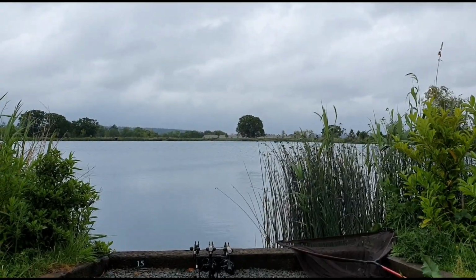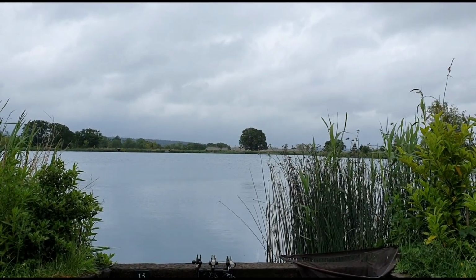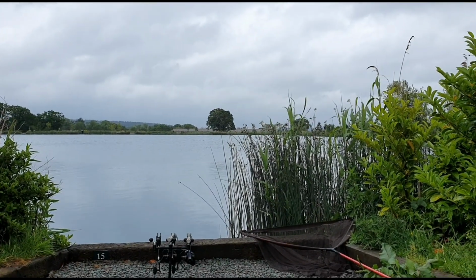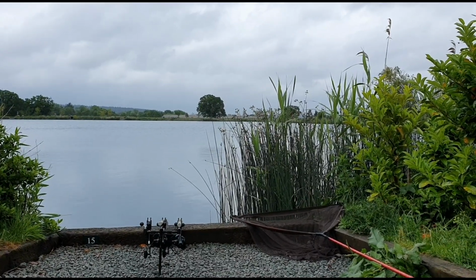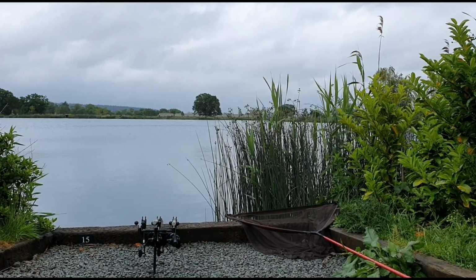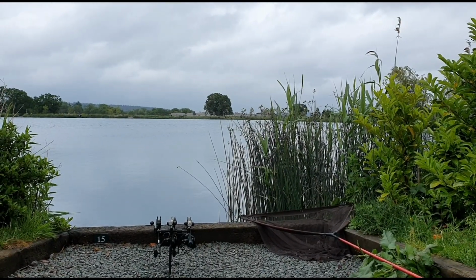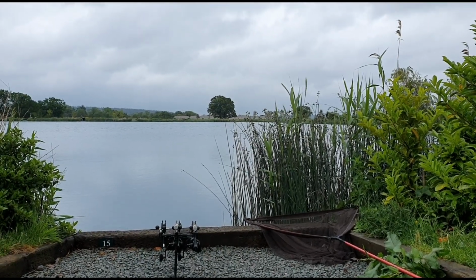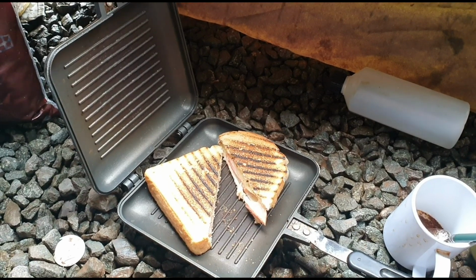I'm going to introduce a bit of this maize and pellet, see if that can get anything going, only a couple of spombs, see how it goes. So I'm in peg 15, it's a nice looking water, very clean. I'll update you a little bit later if anything changes, but for now I'll get this cheese and ham toastie down my neck. Catch you all soon.